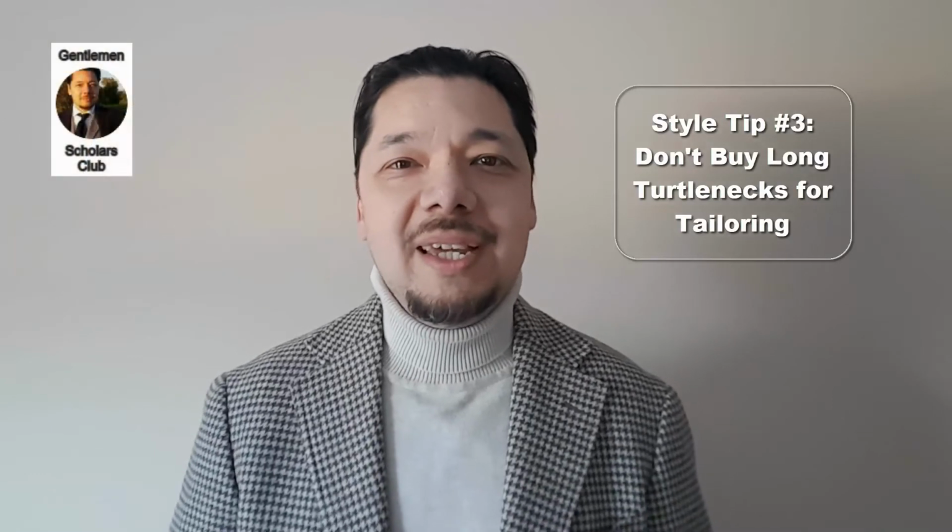Third piece of advice I have is that the length of the turtleneck also matters. You don't want to have something that ends at your hips or at your thighs. You want to have something that ends above where your jacket ends, and usually that means around the waistline.